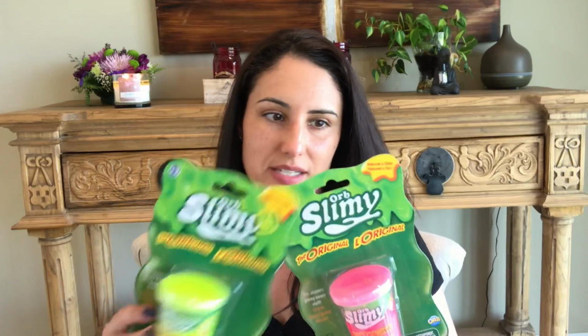They love making slime at home, but sometimes she likes to have the real, you know, store-bought slime, and this stuff looks like real. Well, it's a good product because Michael's even carries it. It's the Orb brand. So there's that, and those were $4.